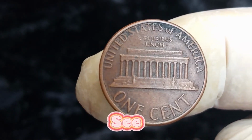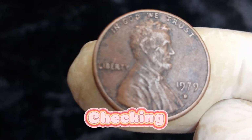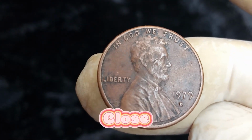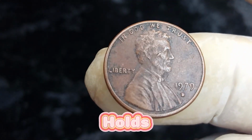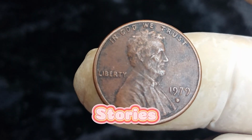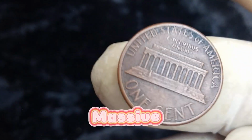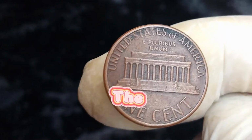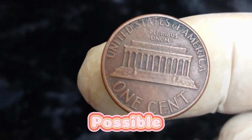So next time you see a penny on the ground, pick it up. If you're sorting through your old change or checking grandpa's coin jar, pay close attention to the 1979 D Lincoln cents. This humble coin holds more than just 1 cent of value. It holds stories, errors, history, rarity, and for the lucky ones, a massive financial surprise. Could you be the next person to discover a $500,000 penny? It's not just possible, it's happening.